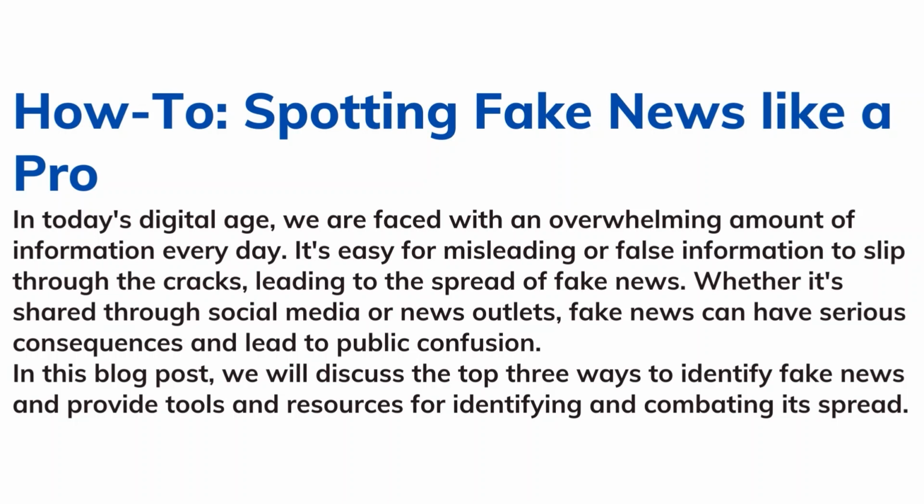In this blog post, we will discuss the top three ways to identify fake news and provide tools and resources for identifying and combating its spread.